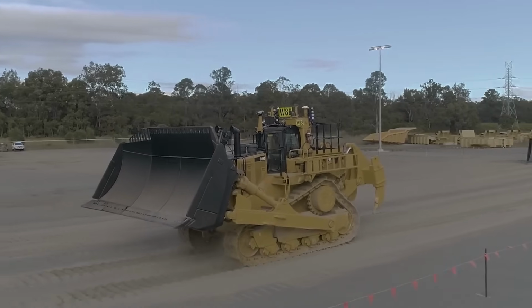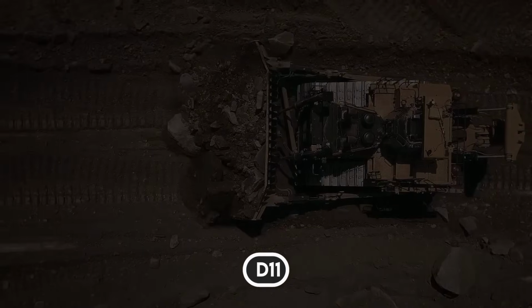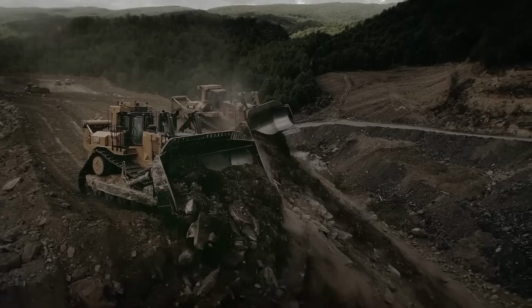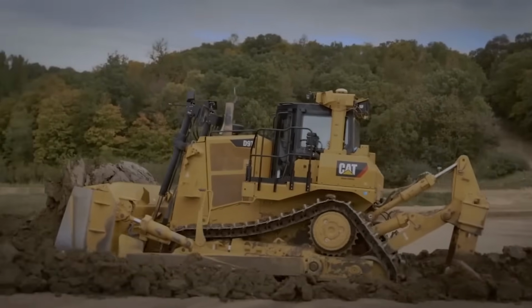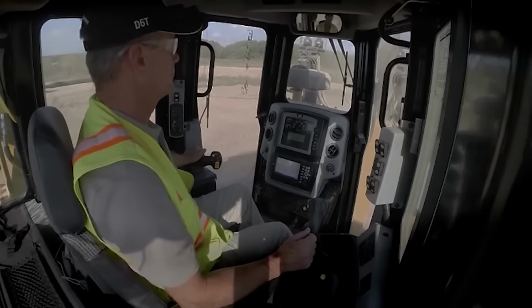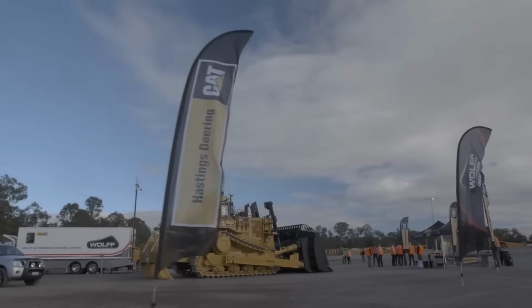A few years ago, Caterpillar introduced a new version of the D11. This time, no letter was changed, and the dozer was named D11. That's it. The specifications between the D11T and the new D11 are minimal, as the dozer may have reached a certain level of perfection, as usually reported by operators all around the world. In the world of bulldozers, the D11 is the heavyweight champion of the ring.